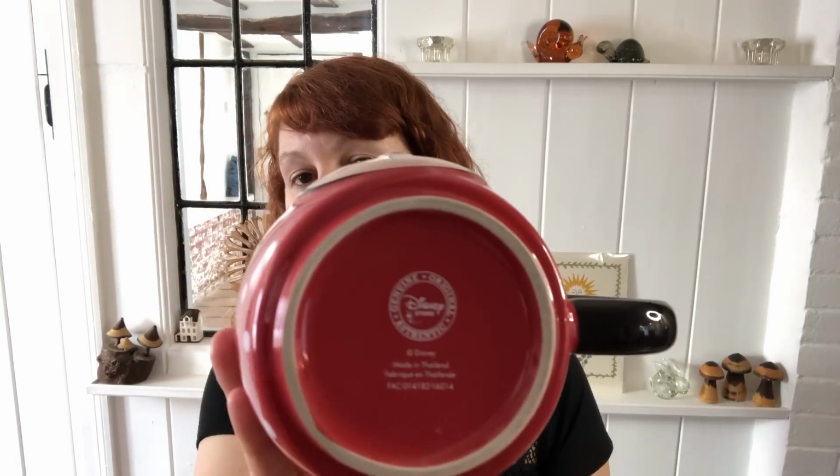Okay, only a couple more things to go. Picked up this, is that what they call them? Minnie Mouse mug. It's Disney Store. And I have actually listed this already because I was researching it and I thought I might as well just draft it and list it. And I think I listed it for $11.99 with offers.